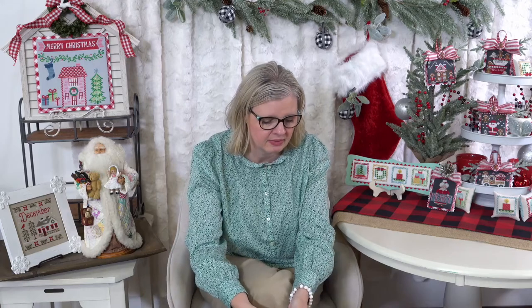If you go to Country Cottage Needleworks, there's a tab that says Santa's Village, and they have everything listed on if you're going to do it as one piece, the stitch count, and then you can go from there with all that information on their website. From Susan Summers, how many stitches between the Santa's Village houses? It's on that website, but let me look and see if I can figure it out. But I think it's probably one.